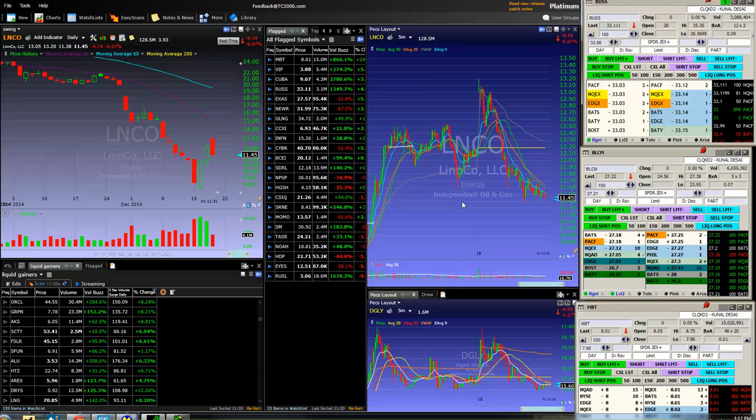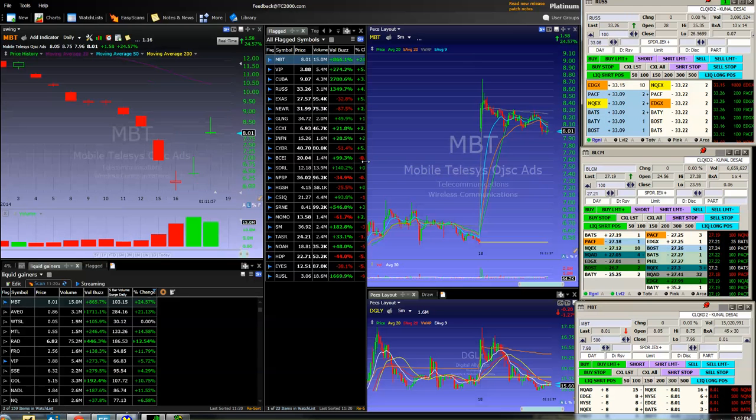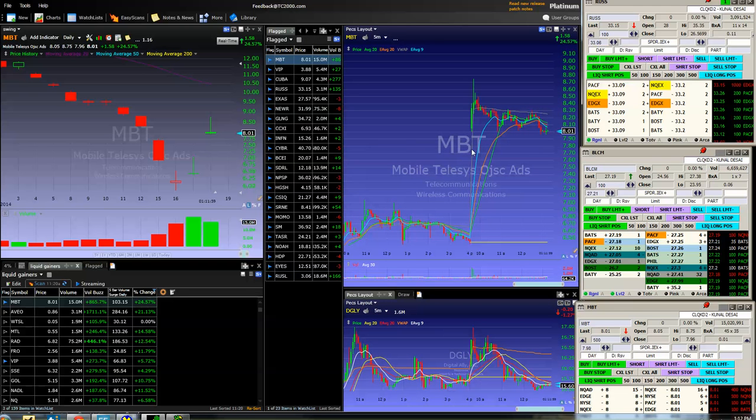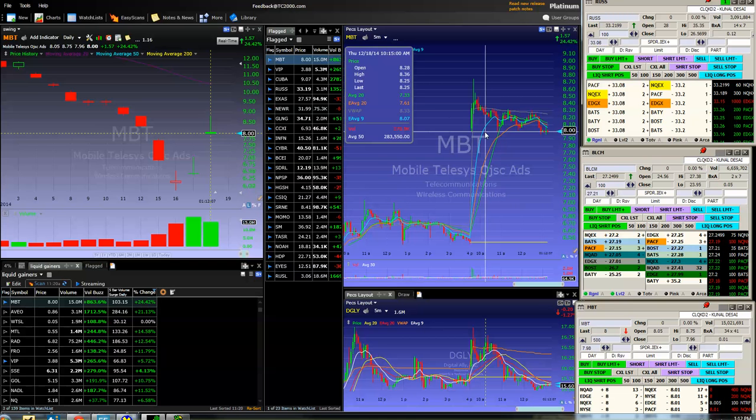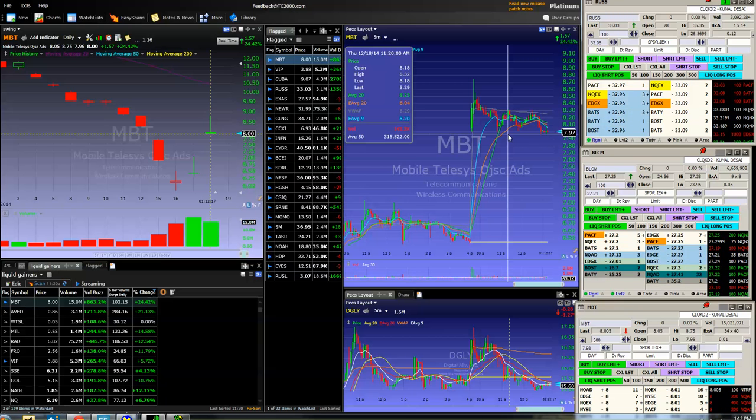But the big hope is, of course, I think this is probably the best setup on here. You can see this monster dead cat bounce in MBT. Now if it can break and hold under this 8 level, I think we're going to get some flush. Now, the thing with MBT, remember, since it's a Russian stock, if this Russ is going up, this one hopefully will go down.